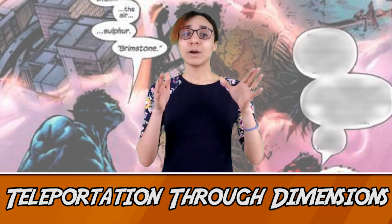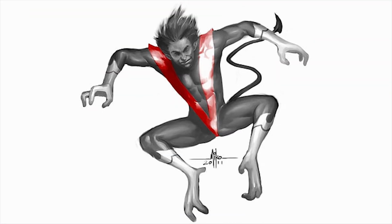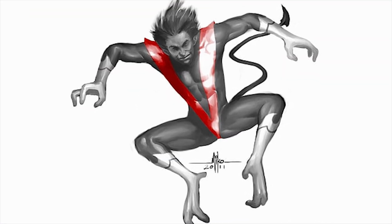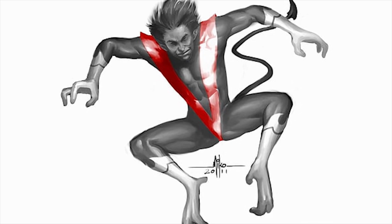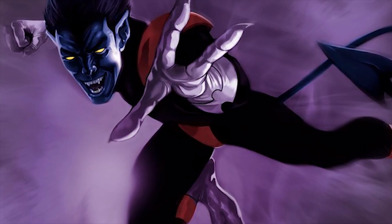Number 5. Teleportation through dimensions. Now when Nightcrawler teleports, he actually does so by moving through another dimension, specifically the Brimstone dimension. So kinda like stepping through, because of his heritage. But here's the thing, all of this happens so quickly that Nightcrawler isn't even aware of this dimension, or that he is using it to travel, instead thinking he's just blinking through his own dimension. But this is why when he disappears, he not only leaves a smoke cloud, but it smells like brimstone.